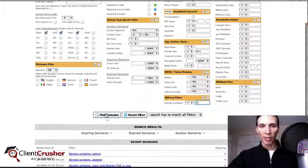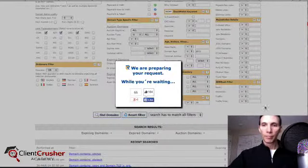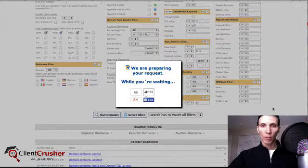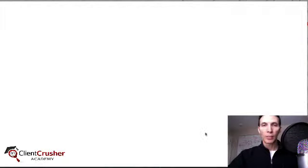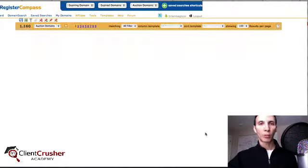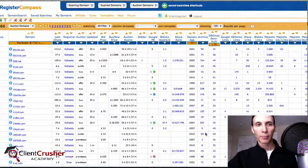Okay, but here are my settings. What I do is I click Find Domains, and it's searching, and here we are. Now I click on Auction Domains. You could click on these two columns over here. I just personally use this one. I don't see a huge difference. So let's let this load, and I'll walk you through this screen.